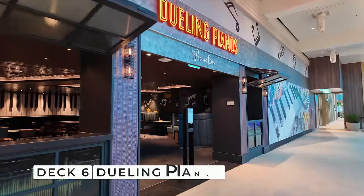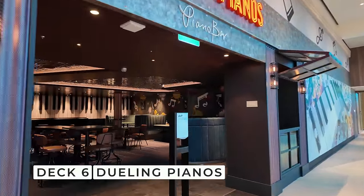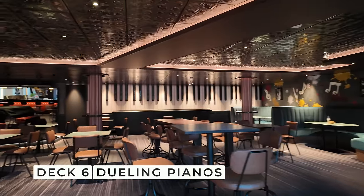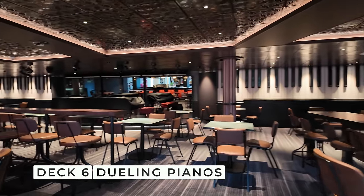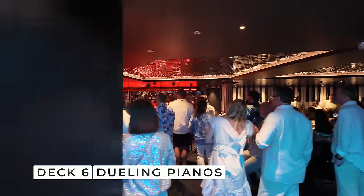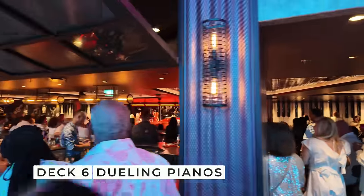Now add this to your list of Deck 6 things not to be missed. This is the Dueling Piano Bar. This is the first Dueling Piano Bar for Royal Caribbean at sea. It is a great venue. Do not miss this. Come early if you want to get a seat here. I've been at the back. It's still a great time. Its piano players are unbelievable.